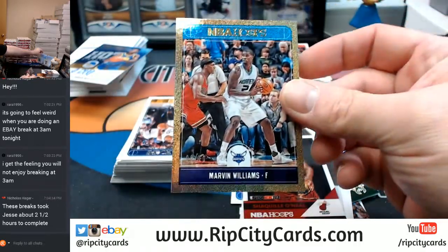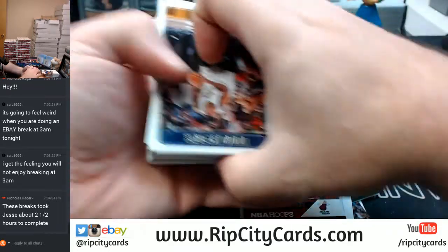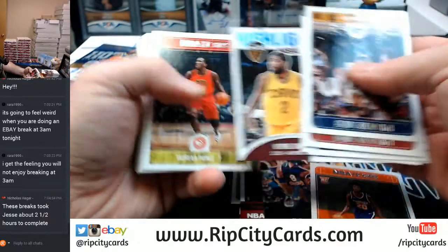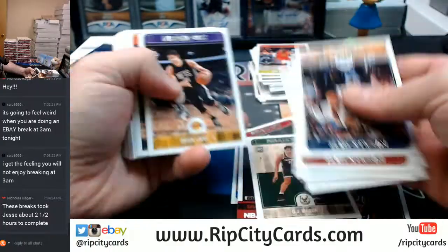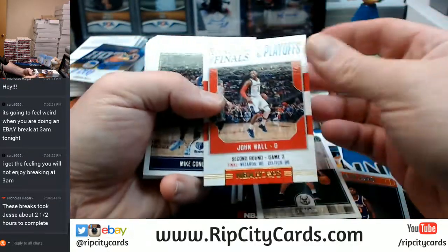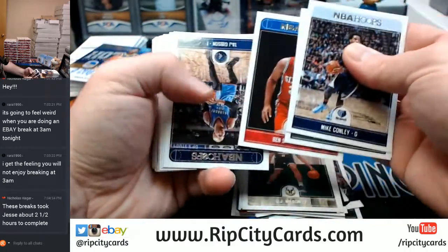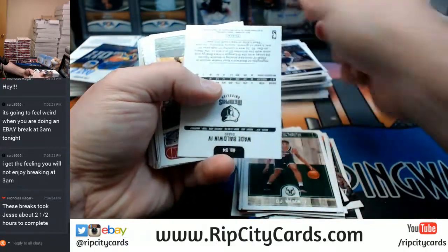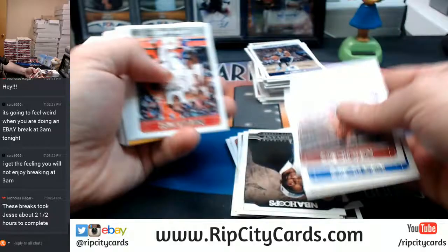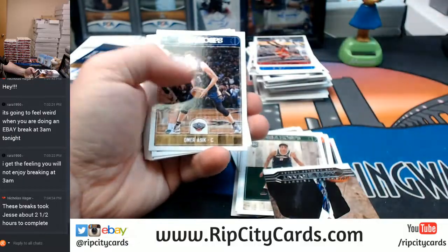Marvin Williams to 10. I'm sure this is. I mean, I'm not in a giant hurry, but I would like to if I can get the veteran base out. These are numbered to what? 999 Road to the Finals. As I go, it would be infinitely helpful for some people. Wade Baldwin to 199. Diesel NBA 2K18.